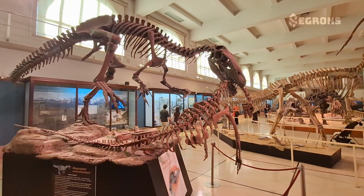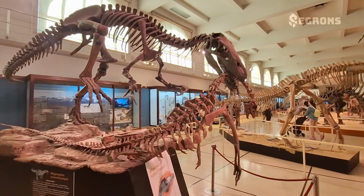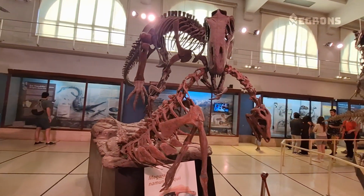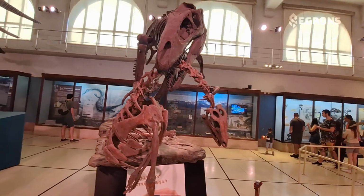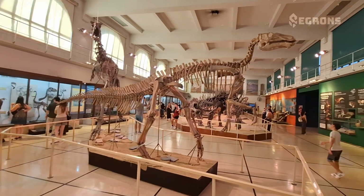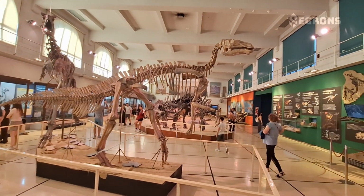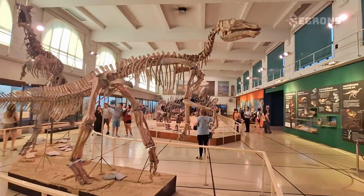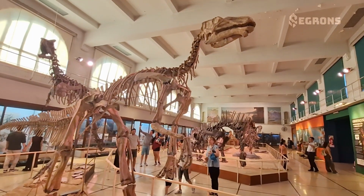I really like this museum. I think I was expecting something else. I didn't know they had so many things. I saw it online and I was expecting something different, but this is incredible. I love dinosaurs, and this is the first time I see full-on skeletons, or, well, you know what I mean, bones.